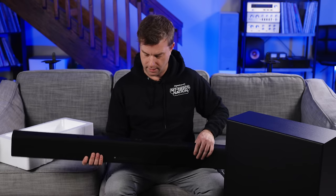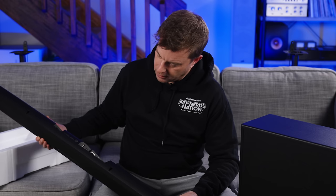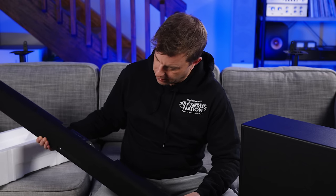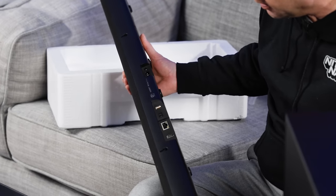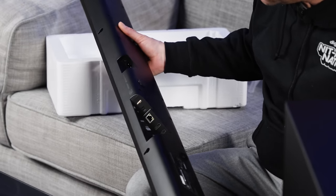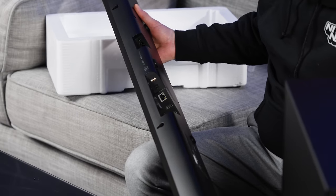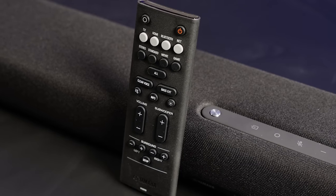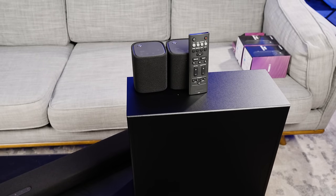And then on the back, looks like we've got one HDMI in and one out, which doubles as the ARC port. And it is eARC compliant. There's also an Ethernet jack in case you don't want to connect it via Wi-Fi. There is an optical port in here. Interesting that they're still including an optical cable, but not an HDMI cable. I think it's time to convert, honestly.